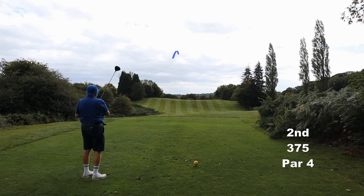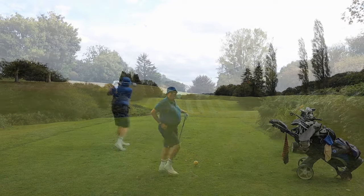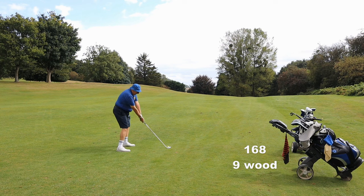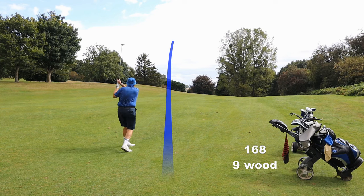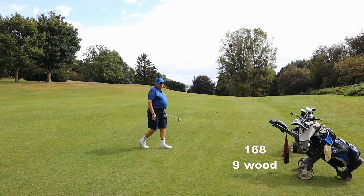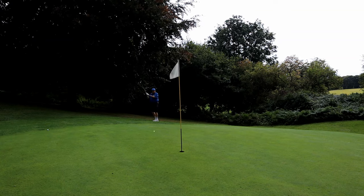Oh my word, that's nutted. Not bad for an old man. And here is our first problem. We're so far back, we can't see the green. We've had to walk forward 30 yards. That's solid. Try and find the line. That's solid. Thank you. And then hopefully hit it in the right direction.